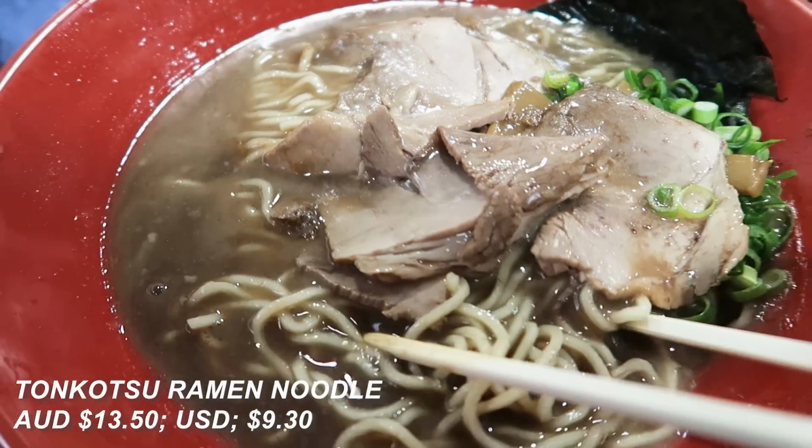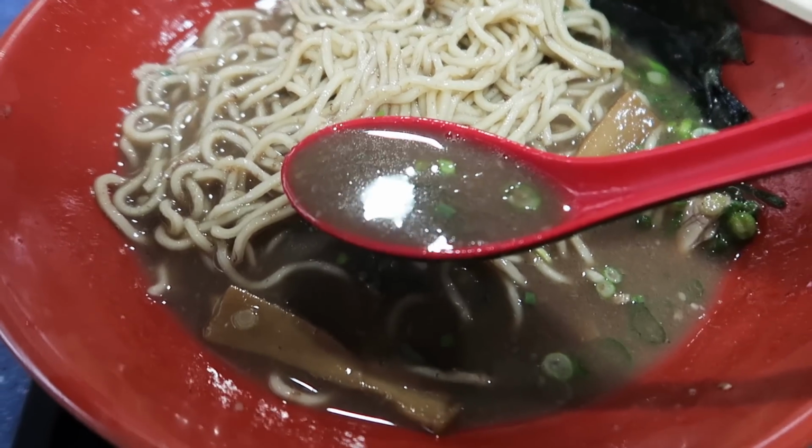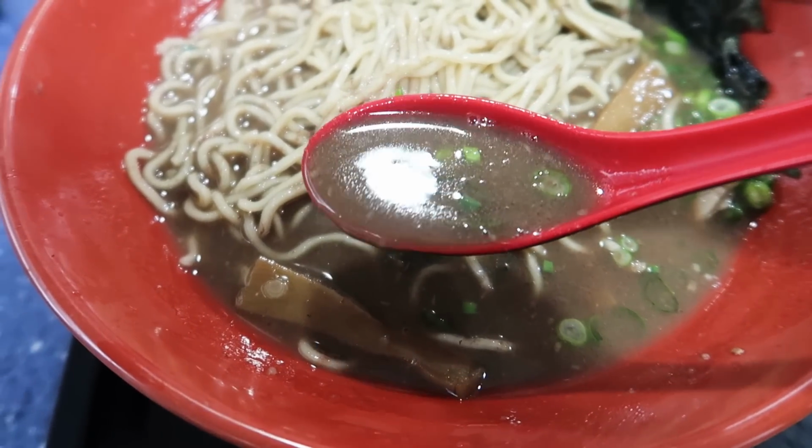So what I'm having today is the tonkatsu ramen noodles. It comes to $13.50. They do have a notice up on the counter where they say if the broth is too thick, they can adjust it for you. I didn't ask for any adjustment. I'm just having it as is. So yeah, let me show you what this ramen is all about.